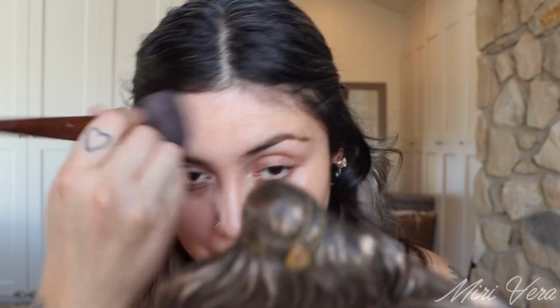This is the Makeup Forever foundation brush. You can apply this with your fingers or a brush. I actually do enjoy this with a brush. I very rarely apply my products with my fingers, but it works really well with a brush.